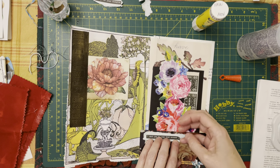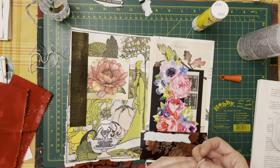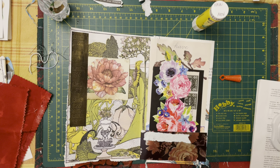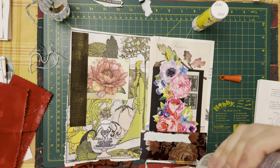There, and can I peel that off? I can. I think I've used this somewhere else too. I need to be mindful of finding that again and gluing it.